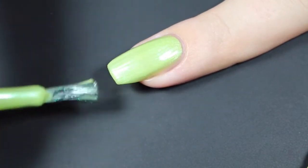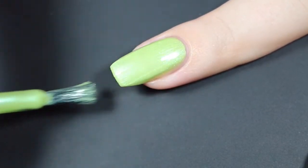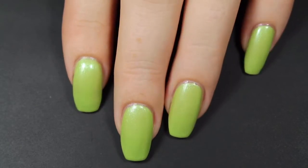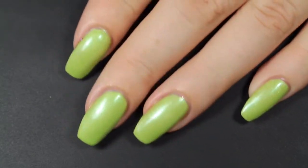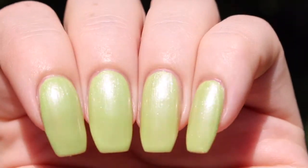So here's a look at the third and final coat, and I do feel like this one pushes it completely opaque. Maybe in some lighting I did have a little bit of nail line, but not much at all. So here's a look at that completed mani underneath my artificial lighting before a top coat. So this one may dry down just a little bit dull. I definitely recommend going in with a good top coat.